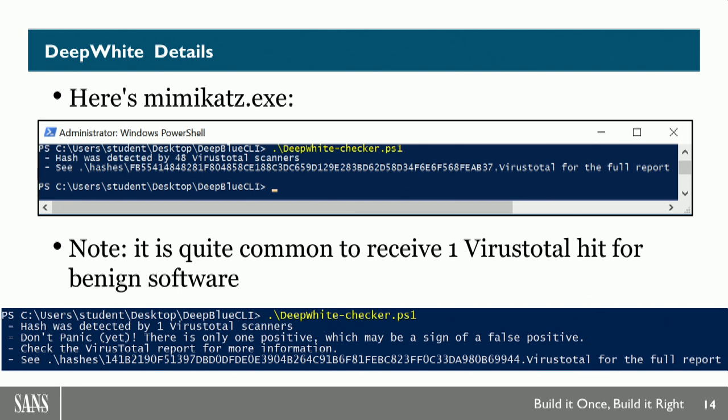Now, if you get one hit, don't freak out like I did, okay? I ran DeepWhite on the 5.11 VM that I've handed out to literally thousands of students. DeepWhite found like five things, and I started hyperventilating. I almost had a heart attack. I gave malware to 1,000 plus students. I'm gonna have to leave the country and change my name and get a new identity. I'm like, screwed, it's over. And I'm like, calm down, like one hit, why one hit?